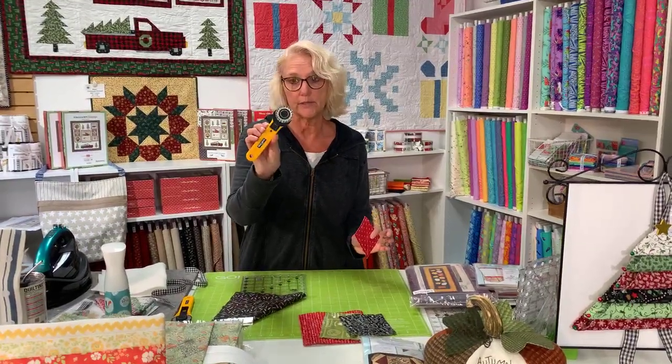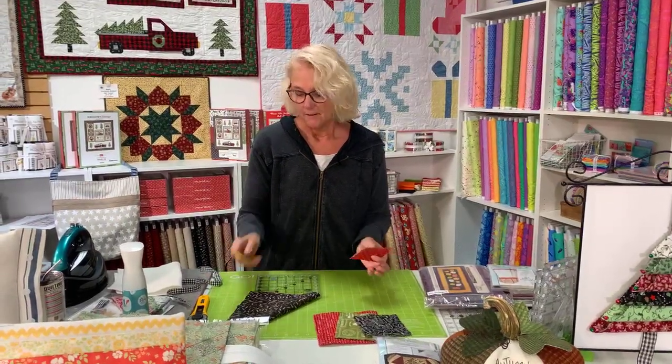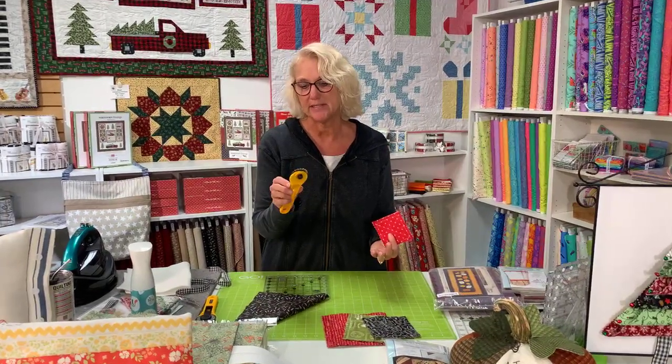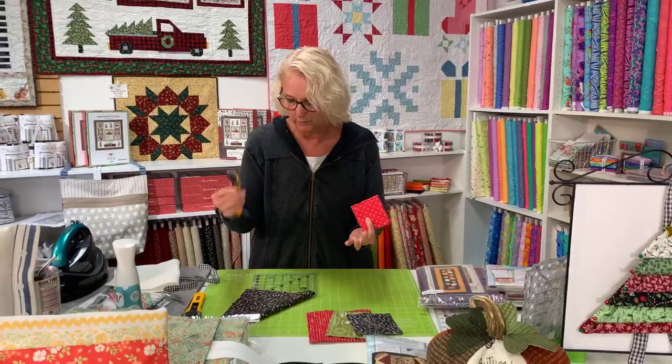So if you don't have one of these little zigzag cutters, you've got to pick it up, because it'll last you forever since you don't use it a lot. I think this is my second one, and I've been doing this for like 10 years. So it lasts a really long time.